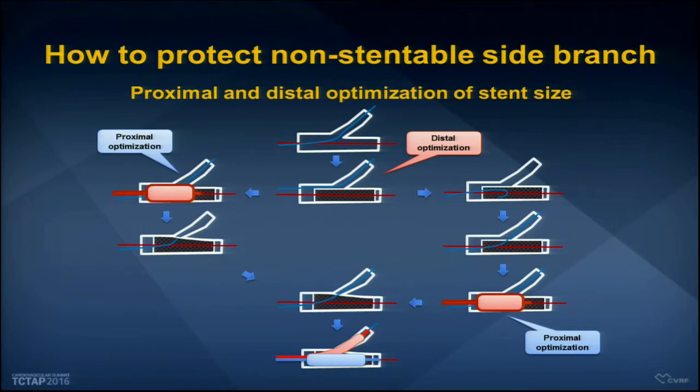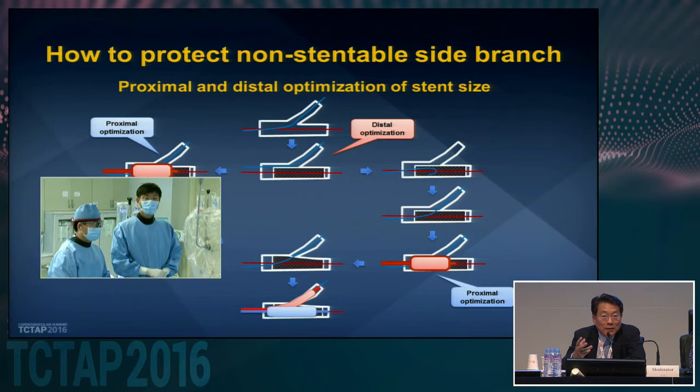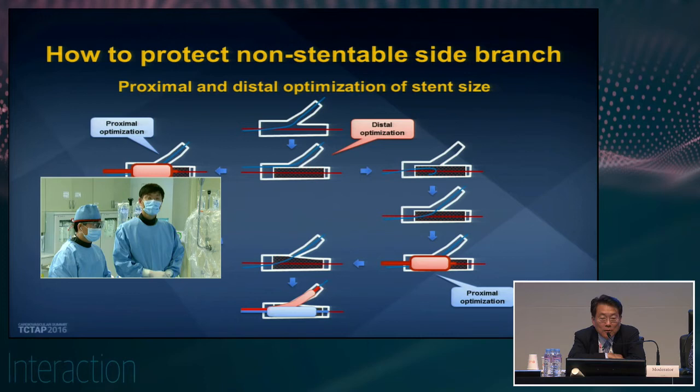Gosh. Any opinion or suggestion? Okay, good. You've already seen the two other techniques, the Coolen technique and a kind of micro-crushing T-stent technique, and I really want to see the TAP technique you've explained.